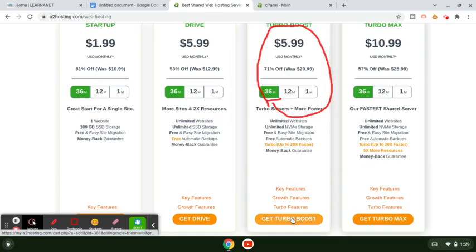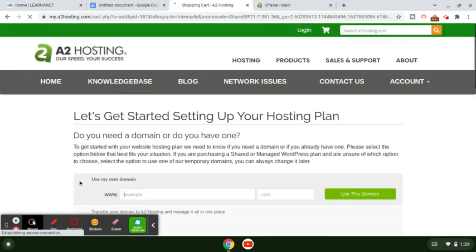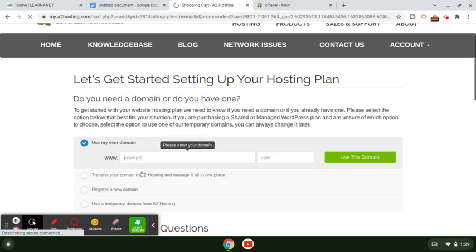So what you're going to do right here is just click on Get Turbo Boost. Once you do that, you'll be brought to the checkout page, and you'll plug in your domain name right here.